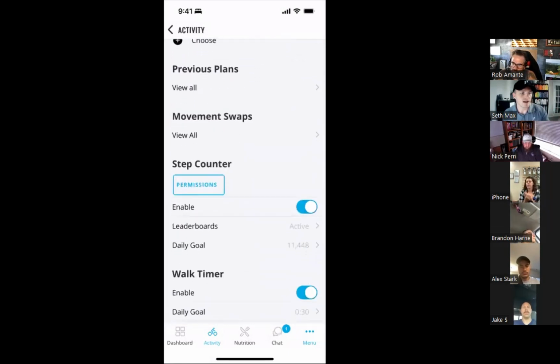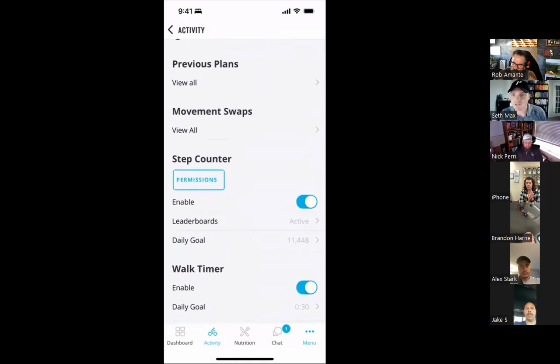What else is in here? We got the step counter. So if you guys are not on the leaderboard and you want to be, you got to enable permissions for this app to pull the data from your phone's health app. All right, this is where you set your daily goal.